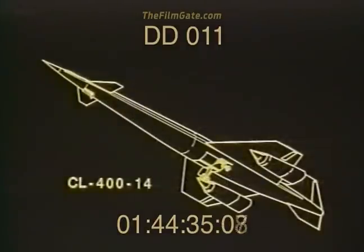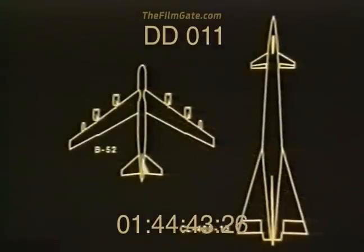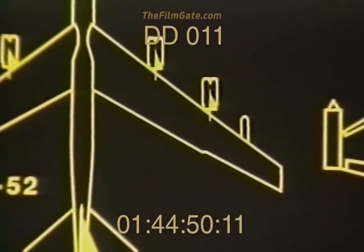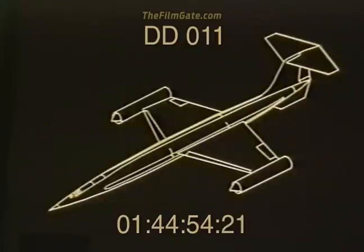Because of the extremely low volumetric density of liquid hydrogen, however, the latter speed and range capability could only be achieved by building an airframe twice the size of a B-52. That was far too costly, and thus a much smaller design at the lower end of the performance spectrum went into development as the CL-400 in 1956.